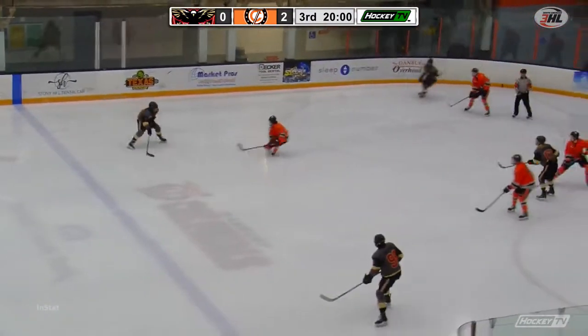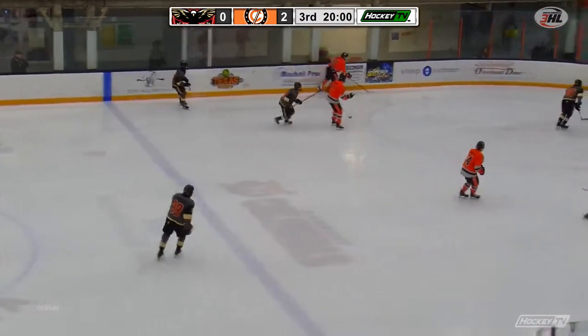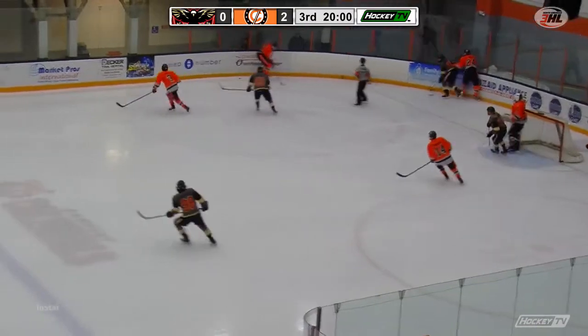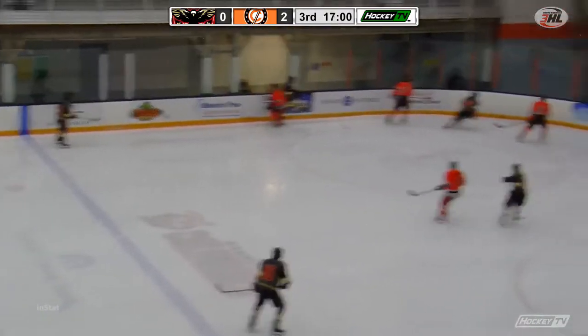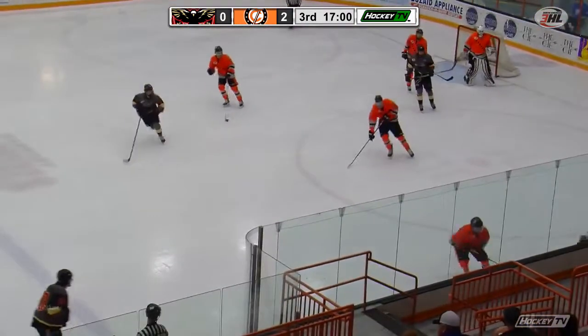At the point, this is Skinner. Skinner's shot blocked by Ryan Kaola. Good to see Kaola getting himself more involved. And Kaola as a player, when he first joined the team, he wasn't able to produce much. He wasn't getting much ice time. He's now become a regular contributor.